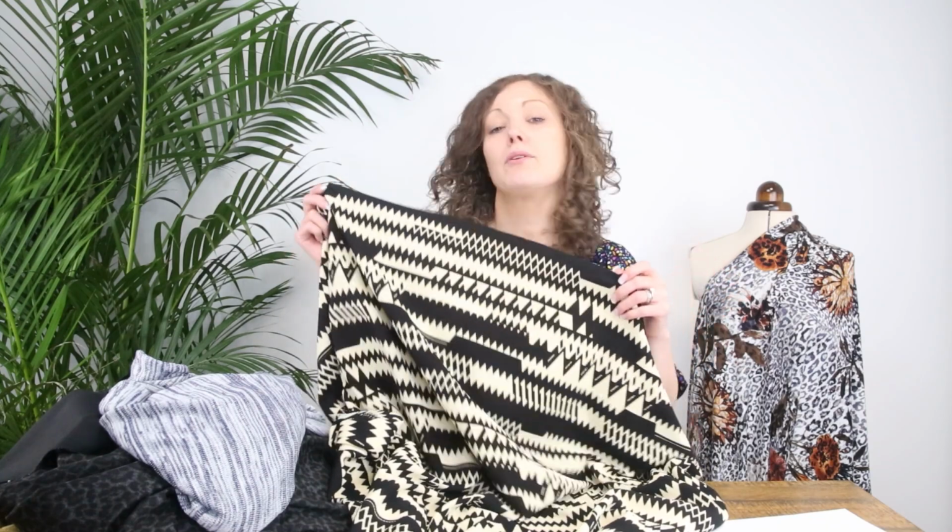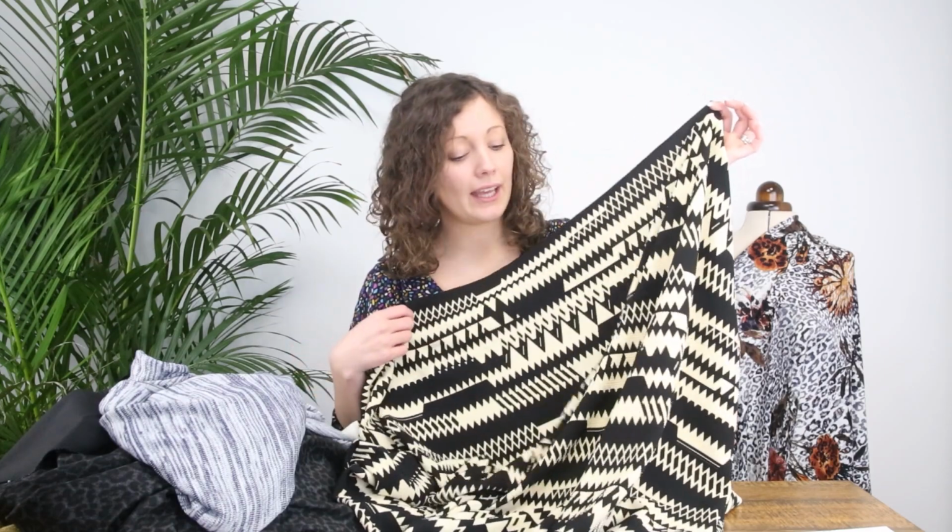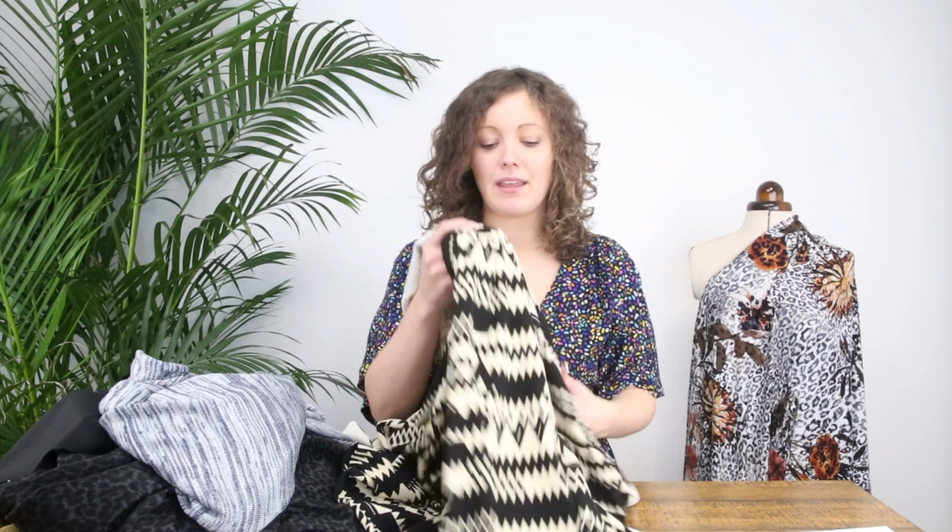But yeah, I think this fabric would be perfect for it. I'd be making a jumper dress in this. It's just that nice weight where it's not too thin but not too heavy. It's got a good amount of stretch, so it's going to be nice and comfortable to wear. But you could also make tops, a lightweight sweatshirt, definitely cardigans would be fantastic, and a little skirt would be lovely. So lots and lots that you can make with that fabric as well.